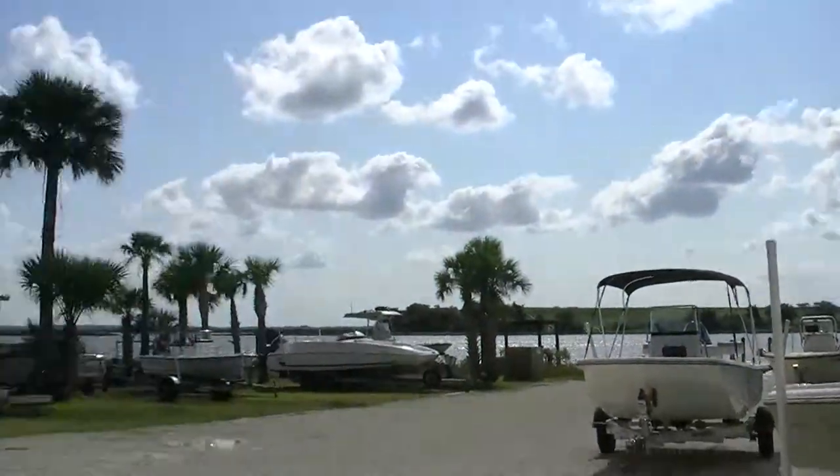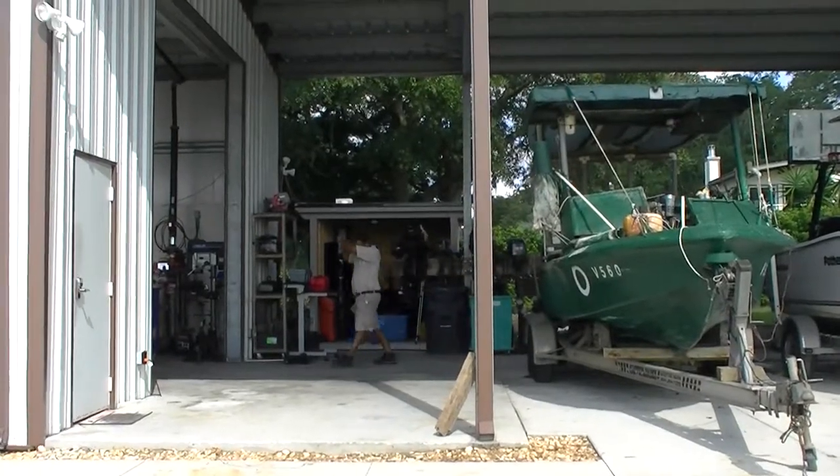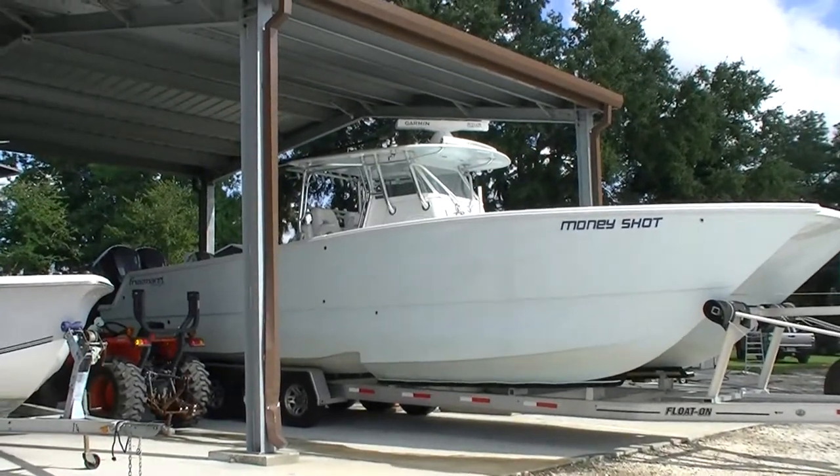I see. And then you also fix boats, is that correct? Yep. Outboard repair. We pretty much do a little bit of everything. Yeah. I know, I was just admiring that boat. Yeah. That's a big one.